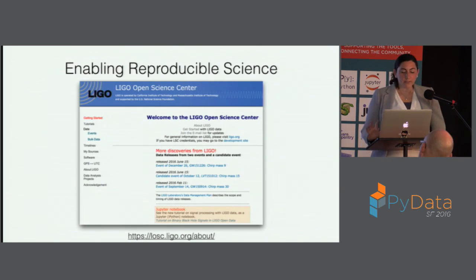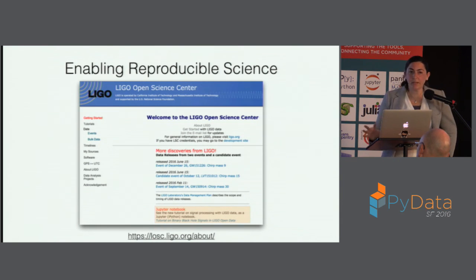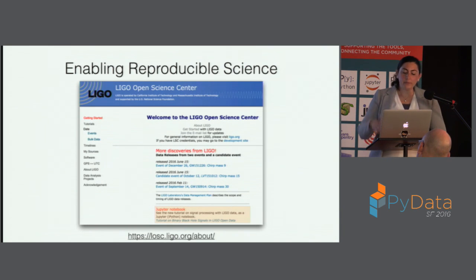The Jupyter Notebooks are also enabling reproducible science, a dear interest of the Jupyter team. The LIGO collaboration, which recently discovered the first experimental signatures of gravitational waves, has been publishing all of their analysis through Jupyter Notebooks. You can go to this website here, the LIGO Open Science Center, and download the data. This is available to anyone. There's even a live binder service for this, so people can run these notebooks without ever installing anything.